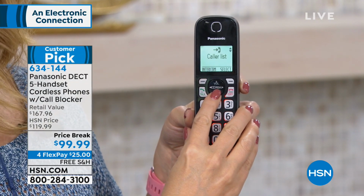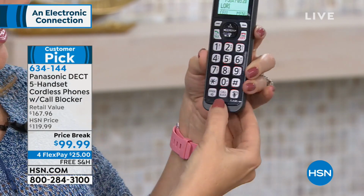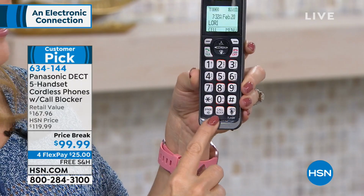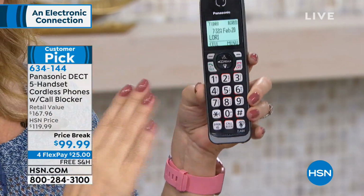You can block those calls so easily because I think you just push like 1 or 2 buttons. You do. So all you do is you touch that dedicated call blocking button. It's on every single one of your 5 handsets. And then you just touch the menu button right here to confirm. That's all. And the neat thing, let me just talk to you real quickly about call blocking, and then we're going to talk about more of the synergy with your cell phones.